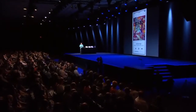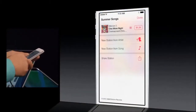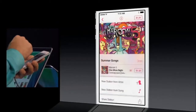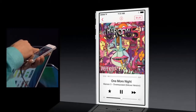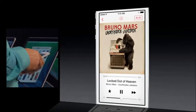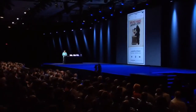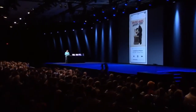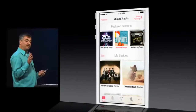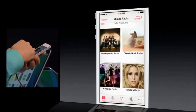And once you have a station you love, you can just tap the eye, and you could share it with a friend, or even create a new station based on this artist or song. I can easily skip to see what's the next song. I'll go back to stations, but it's not just the featured stations that we provide. You can create your own stations. Here are some that I previously created.